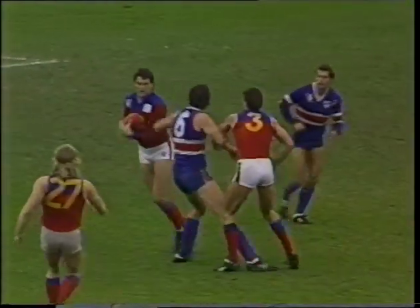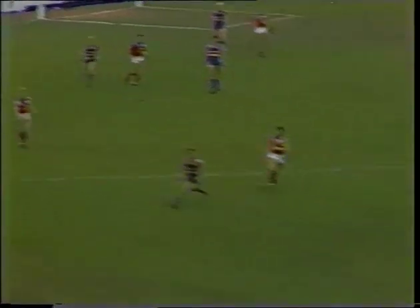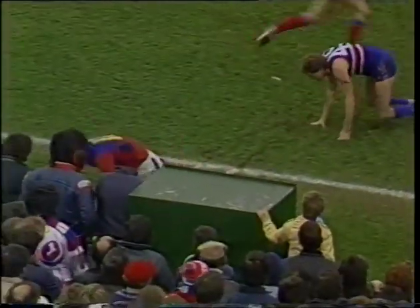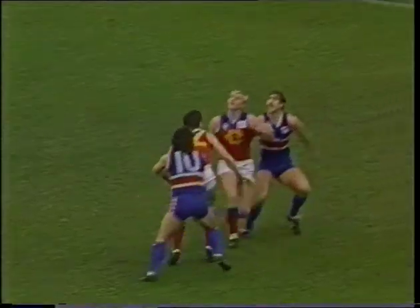Good mark taken in the last line of defence by Roos. Slips the handball out to Cooper. Half-back flank, member side of the ground. Cooper goes to centre wing. Mark taken by McIver for Fitzroy, and it was a good one. Feeds the handball out to Clayton. Clayton kicks the ball long, up to centre half forward.